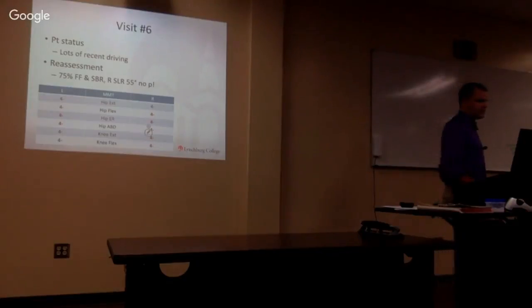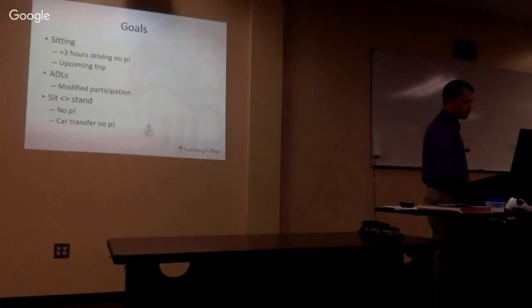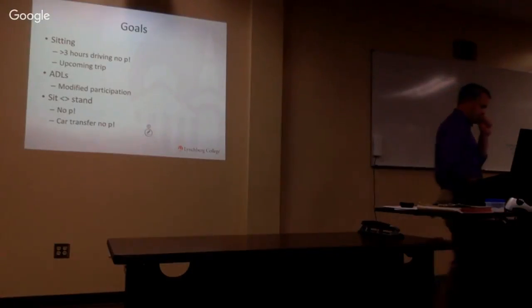75% forward flexion with side bending right as well. No pain. And right straight leg raise was 55 degrees, which is symmetrical to the other side. No pain. Did see some slight improvements in strength. Really wasn't expecting to make a huge change in that, given the fact I was only able to see her for 6 visits, but did see an increase in some of the strength, or some of the weakness in her hips, especially. So kind of addressing some of the goals.